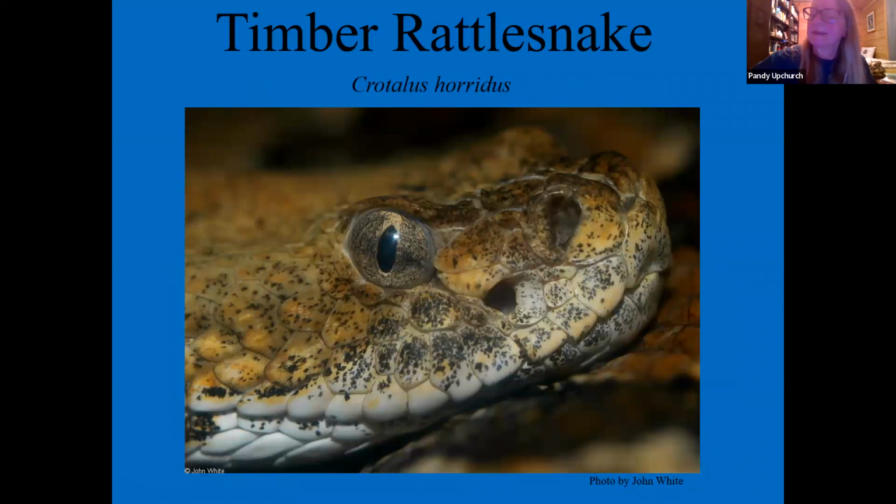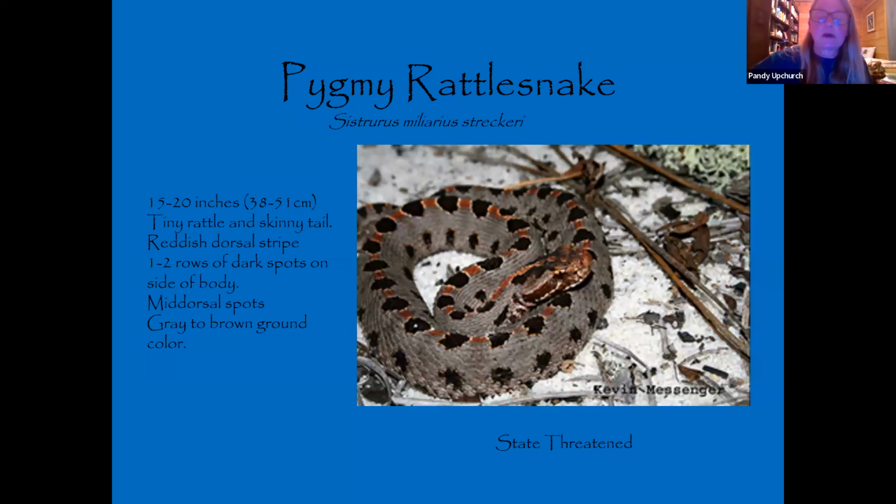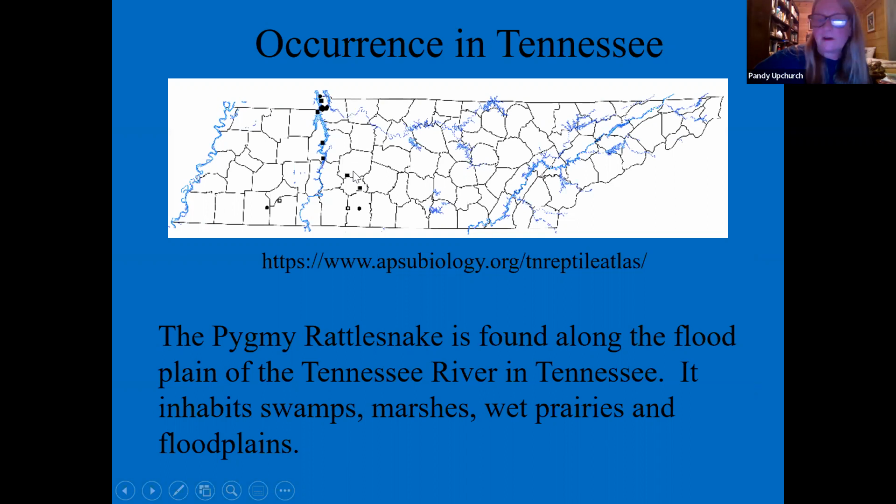And then we've got the beautiful timber rattlesnake, which is one of my favorite snakes in the state. And of course, they have rattles and they occur statewide. Then we've got the little pygmy rattlesnake that a lot of folks aren't familiar with. A tiny little snake, doesn't ever get over 20 inches long, brightly colored. It only occurs on the western Highland Rim, but folks are studying it.